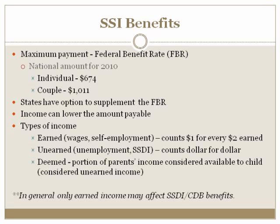The income for SSI, we look at it differently. Earned income, which we consider wages or self-employment, any income you receive for providing a service or an item, a product, we count $1 for every $2 you earn, so 50%. Unearned income, such as unemployment, SSDI, pensions, that counts dollar for dollar. So $100 in wages would really be $50, whereas $100 in a pension would be $100.